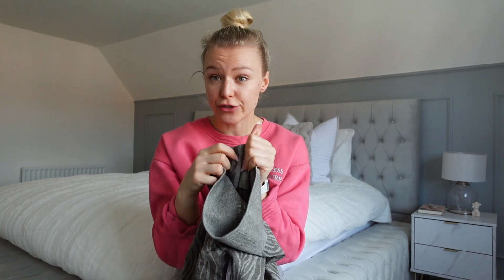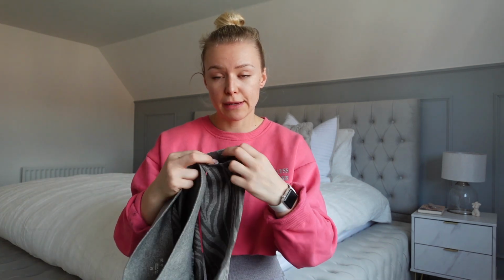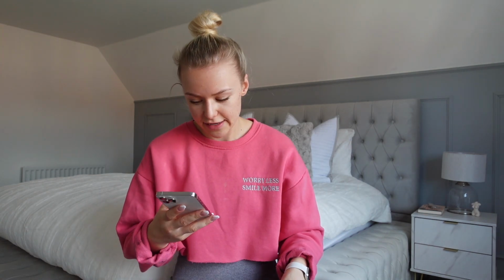Quite a thick band, you could say, compared to the contour. They are thicker and they are definitely a thicker material. But we can see this is the ankle, not too compressive either, and I can pull them nicely away from my quads. And then we have the snake skin ones.